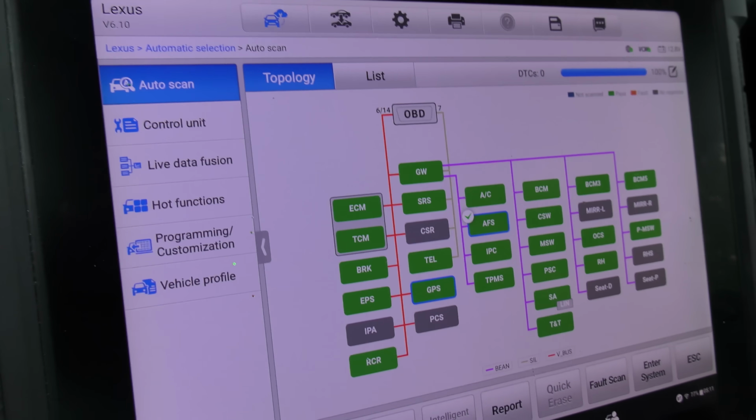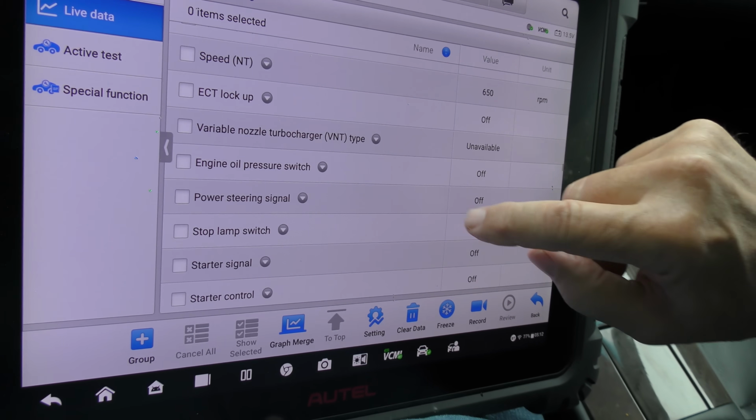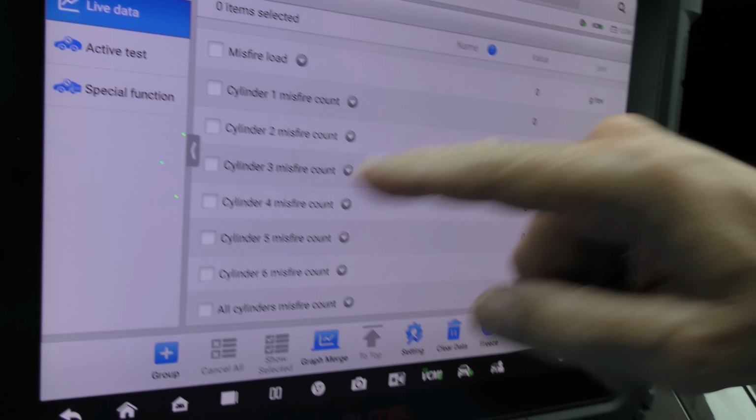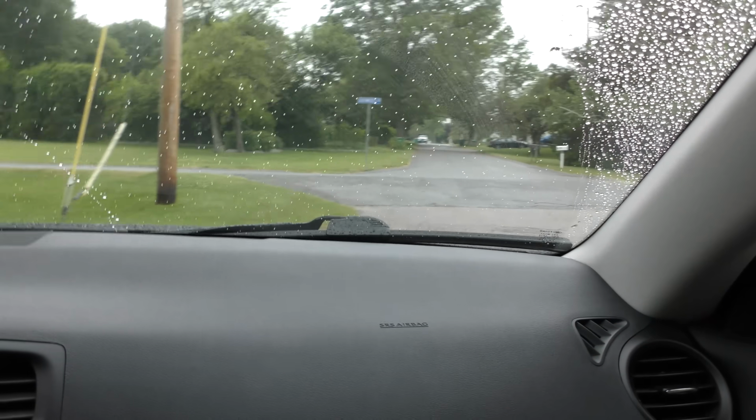Check a little of the live data out. See what shape that's in. Everything looks pretty good. Electronic transmission is good. The temperature is normal. It even gives you the injector volume and injector on time. You can see misfires. Of course, there won't be any. There's 0 across the board. Backup camera, good resolution, even though it's a 14-year-old car.